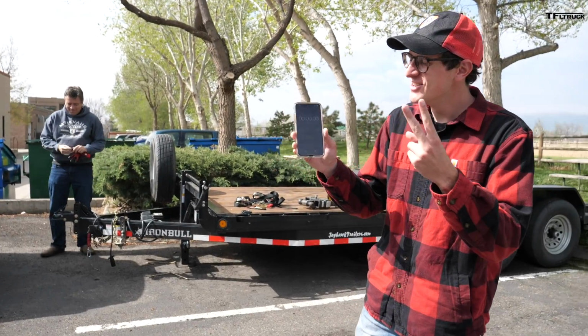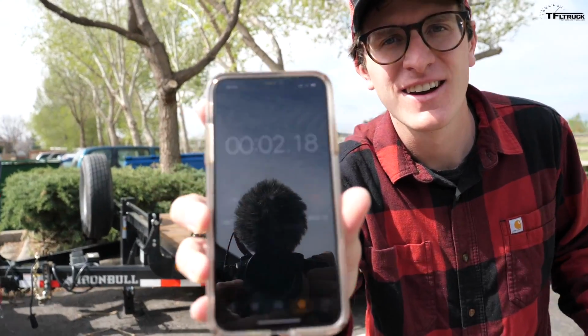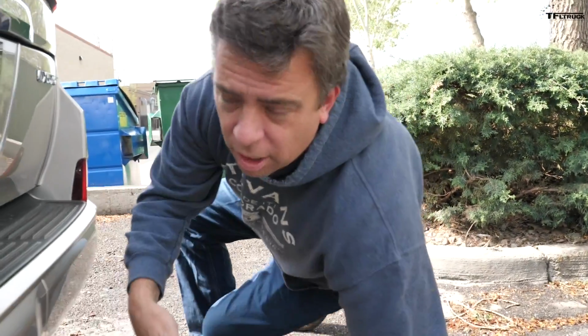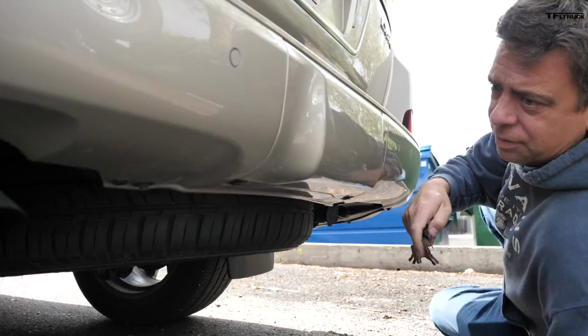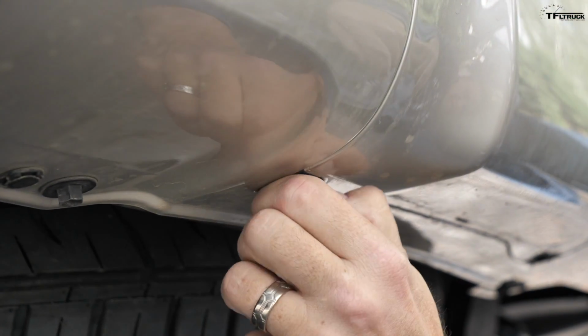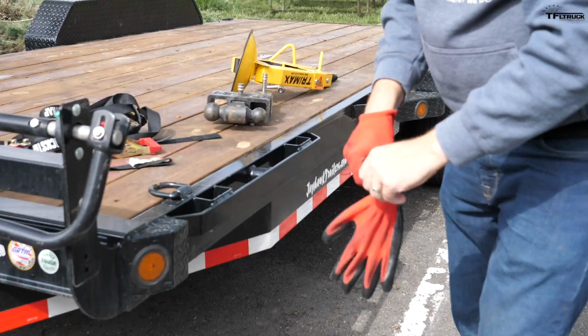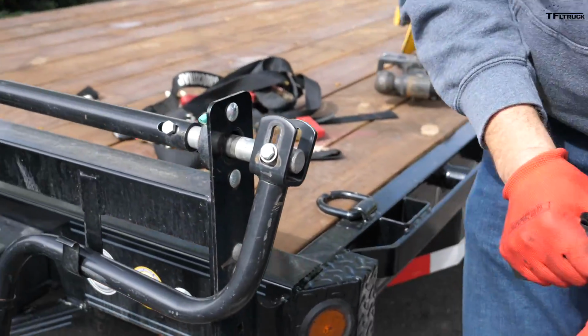In 3, 2, 1, hook up that trailer. Okay, because this is a luxury SUV, the hitch has a cover on the bumper, so you have to have some tool, maybe a screwdriver or a little knife, to pop out these little pins. We're using our Iron Bull trailer that we got from Jayhawk.